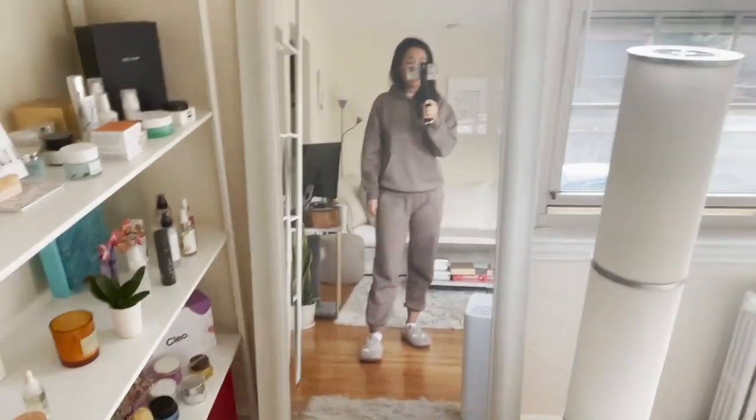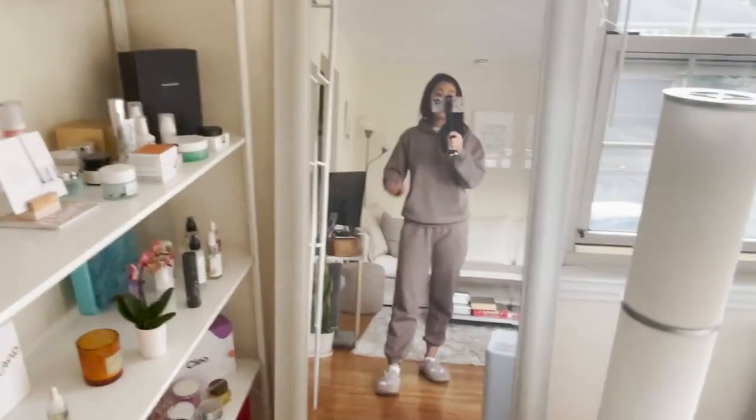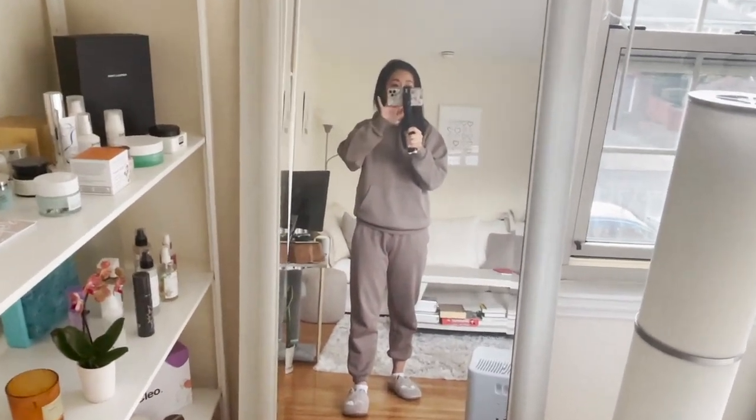All right, this is my mirror. I love it. I wish, actually, no, okay, I do love it for the size of my apartment. But I do wish I did get it a little bit bigger.